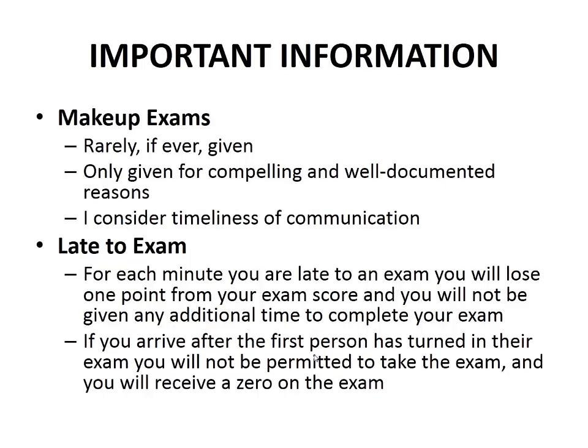Again, just a reminder, very rarely, if ever, do I give makeup exams, only if it's very well documented, compelling reasons. I take your communication into consideration. If you're late to an exam, you lose 1 point for each minute that you're late. You're not able to take the exam after the first person has completed the exam and turned it in. If you show up after that time, you receive a 0 on the exam.